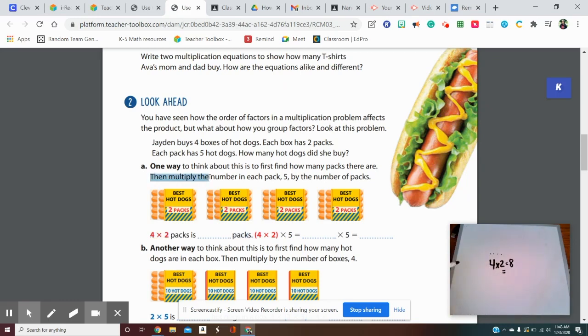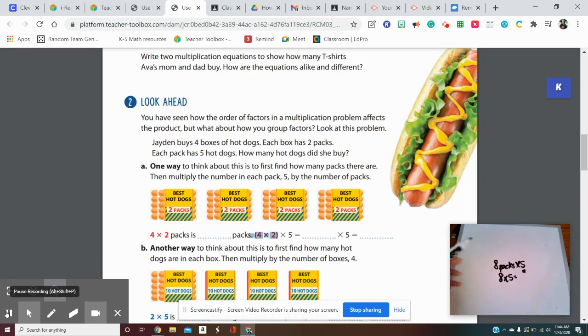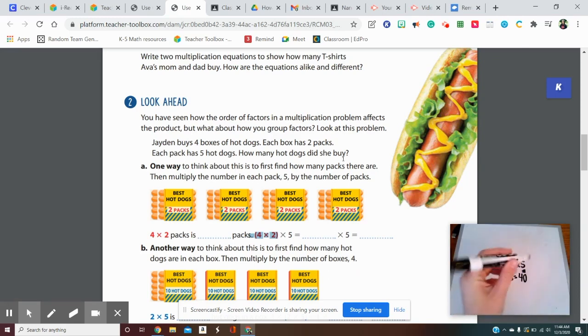It says then you would multiply this number, the number 8, which is 4 times 2 if you're looking on your screen right here. 4 times 2 is 8, and we're multiplying it by 5. So now we're going to do 8 because there were 8 packs. We're doing our 8 packs times 5. 5 is another one of those numbers we can count quickly by. So I want you to pause the video to count 8 groups of 5. All right, we'll count together. 5, 10, 15, 20, 25, 30, 35, 40. So there were 40, but 40 what? What did the question say? How many hot dogs? So there were 40 hot dogs.